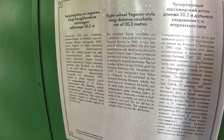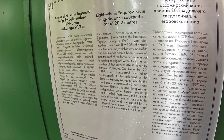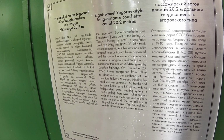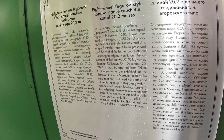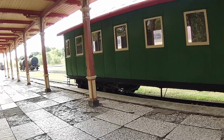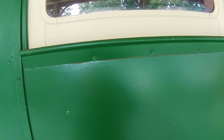The standard Soviet Kushet car, Platskart, was built at the Leningrad Yegorov factory in 1940. In 1997, it was transported from Tallinn to Haapsalu to be exhibited at the Estonian Railway Museum. Doesn't look like we can go inside, unfortunately, but no surprise really, and perhaps there's little to see inside the wagon anyway, as it was a basic passenger wagon. I'll just stick the camera up and see what that can pick up.